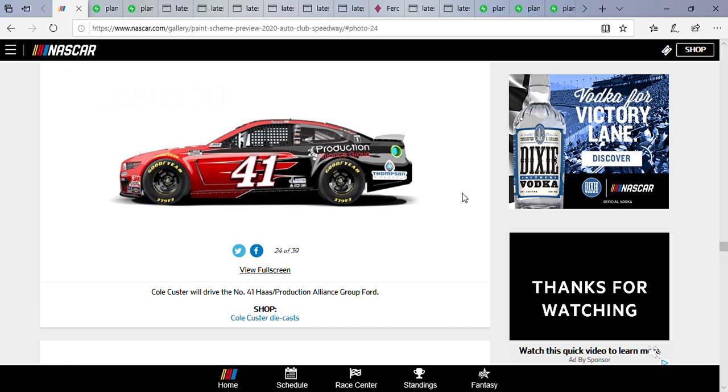And he's also got Thompson Electric. I want to see him run that cool looking Jacobs Company Ford Mustang paint scheme that he ran last year, because that would be really tight. But nonetheless, it's a nice paint scheme. I'm really digging the red and black here.